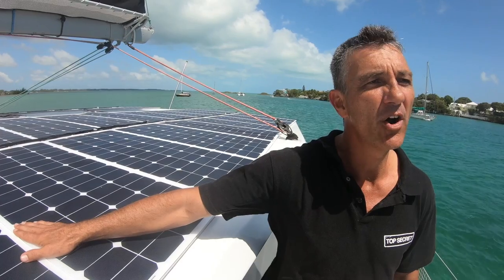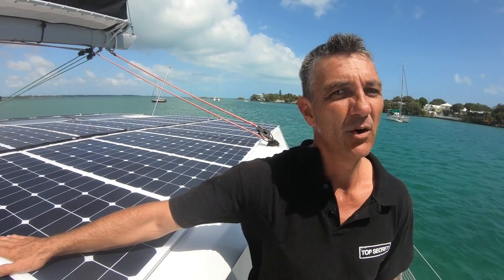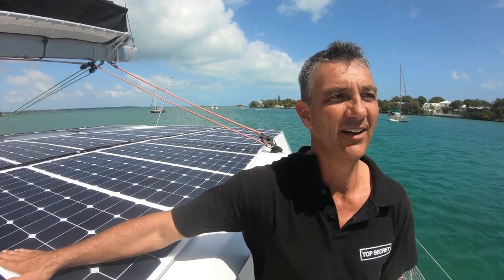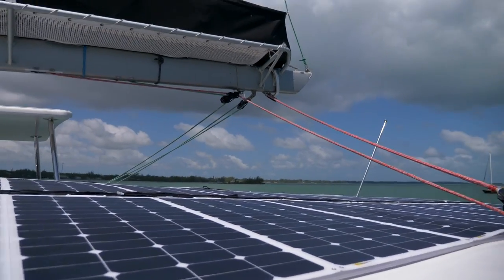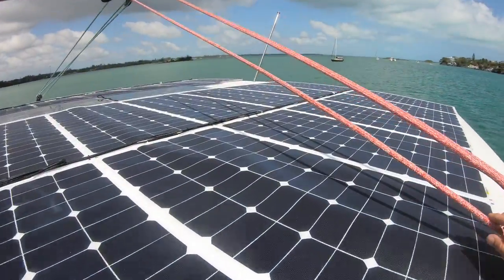Yeah, the more controllers you have, the better. Really? Yeah. For each series string, it's best to have a controller. Right, because as soon as you have a bit of shading on a boat, you cannot stop the shading. Yeah, it's kind of interesting. Let's just look over your shoulder. I've seen this with my own boat. This is how much shading we're talking about that can kill your voltage. Check this out. Hopefully it comes up on camera. Look at that.